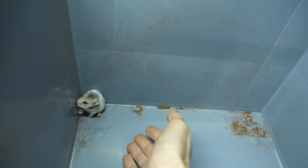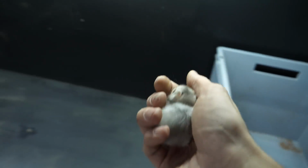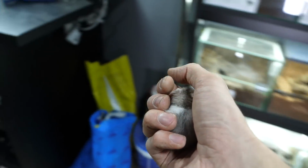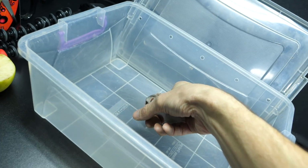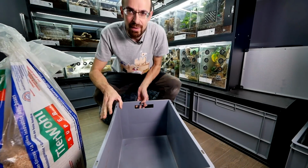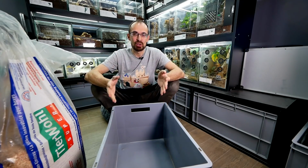So let's set this enclosure up, but first I need to take him. Come, little guy. I will put you in another plastic tub where you will wait until I set up the enclosure, okay? A little latte. Enclosures for hamsters are actually super easy and cheap to set up, because you don't need anything fancy.